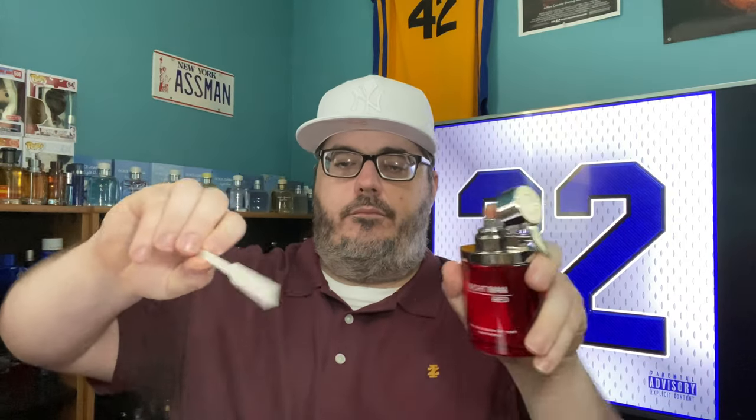I'm not expecting much. You got fruity and citrus blends of these. Again, these are super cheap, so we'll see what it's talking about here. Them atomizers are not no cheap atomizers, though. This is pretty cool. It kind of looks like a lighter.